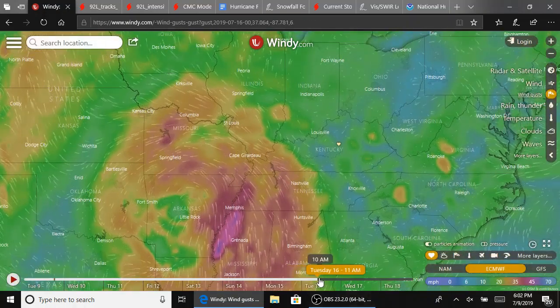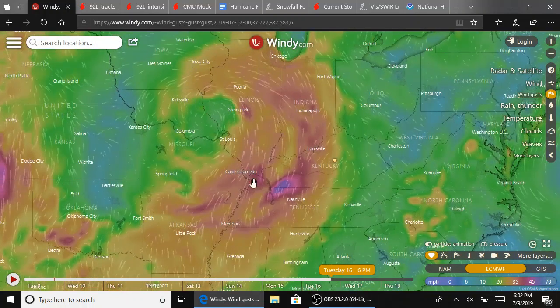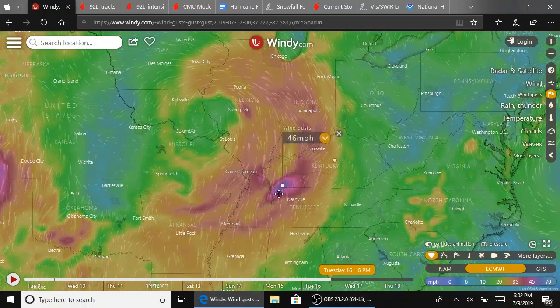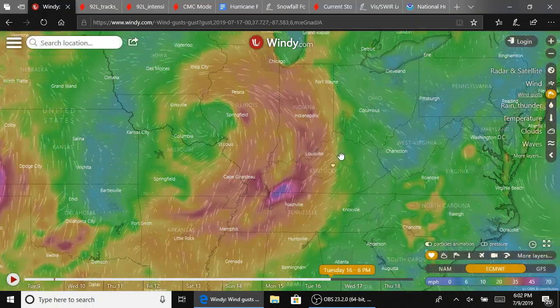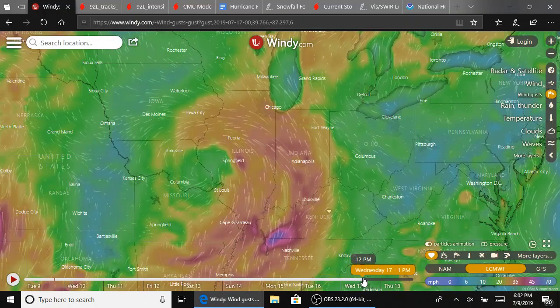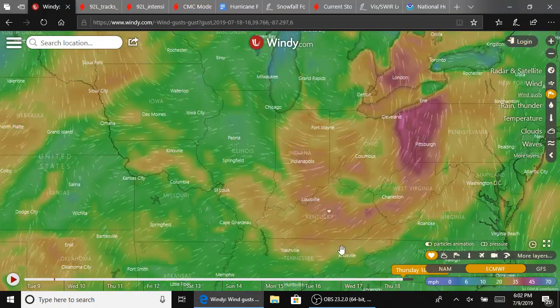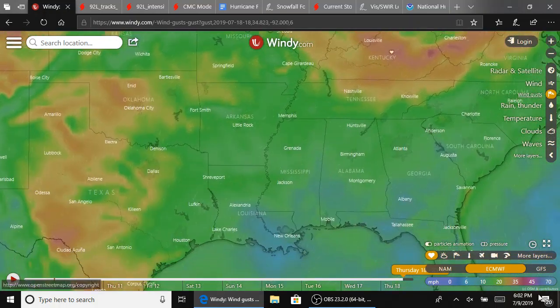Now, I don't know if I'm buying this or not here. As you can see here, then it becomes a low here. Winds could be gusting up to 45. You know what I mean, to zoom in there. There's 12 p.m., there's 1 a.m., and there it goes into the Great Lakes. That's what the Euro suggests.